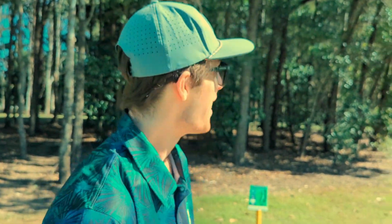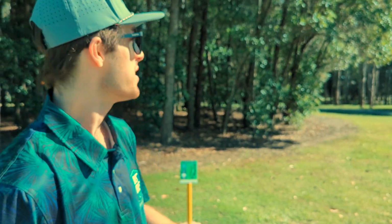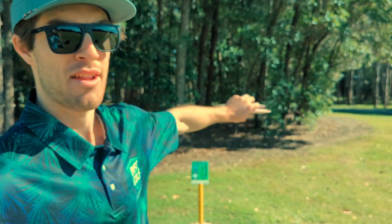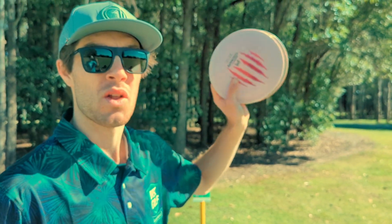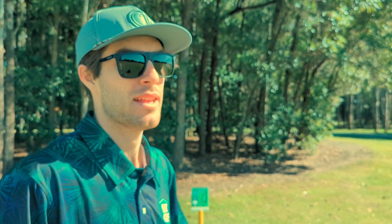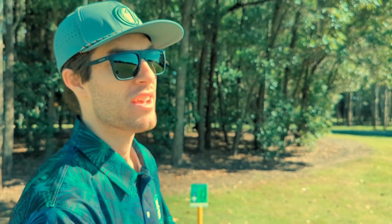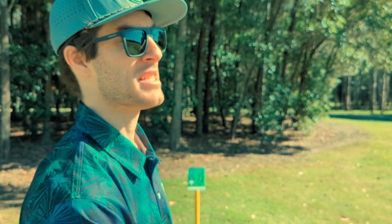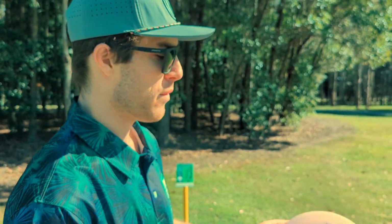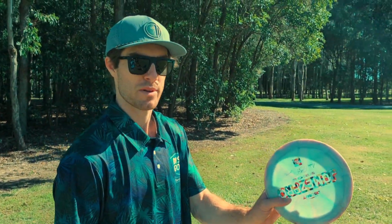Alright folks, I'll throw the forehand line for you guys. Usually I throw something like an Onyx just to smooth it on hyzer out on the left-hand side. It gives you a longer second shot, but I feel like it gives you a nice straight shot, whereas if you're too short on the right-hand side, you do a funny turnover or a forehand just to pitch out anyway. So I'll throw forehand. We'll go one with the Onyx first just to get it there, and then we'll go another one with the Nuke to try and get a bit more distance.